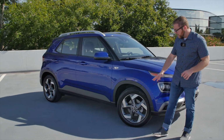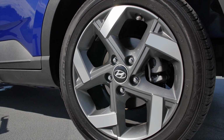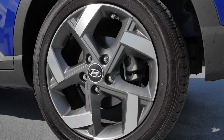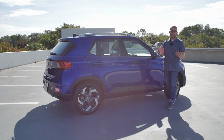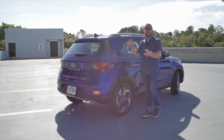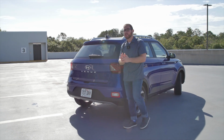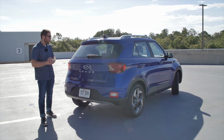Now, we've got the biggest wheels available on the Venue, a 17-incher. So again, you can't get huge wheels on this car. You can get them in a slightly different color if you opt for the denim edition. Yeah, there is a denim edition that also gets you a white two-tone roof. I think the denim is probably the one to go for on the Venue. It sits about the same as this SEL model that we have here.